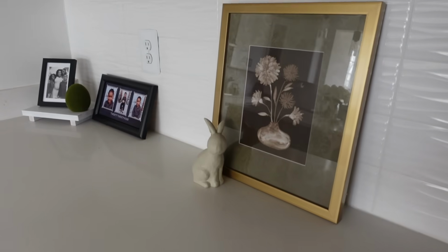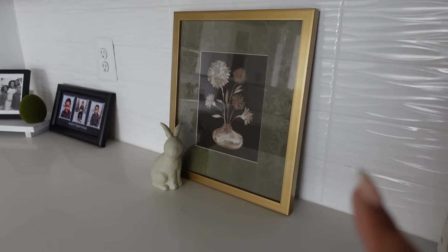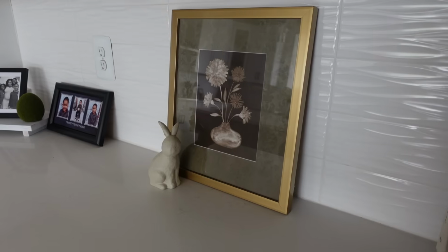There we go, without the glare of the light. I added this frame to the backsplash. The first time I really enjoyed having something on the backsplash was during the fall season.